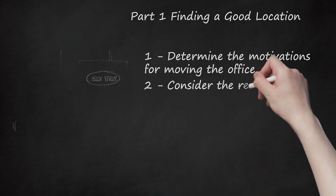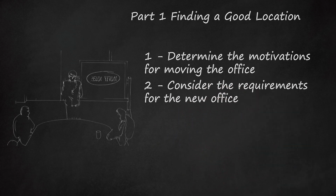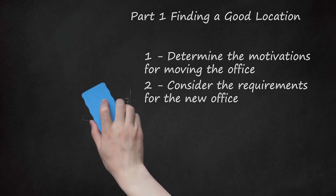2. Consider the requirements for the new office. You should sit down with your management team and determine what exactly you require of the new space. This could be more office space for new staff, bigger conference rooms, a larger warehouse, or more retail floor space. You should consider the needs of your business and how the new office can help the business fulfill these needs.